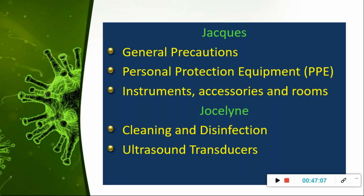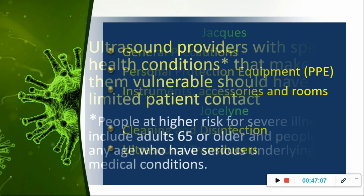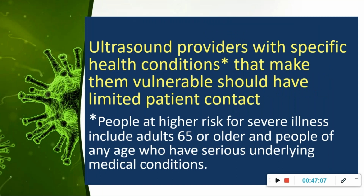I'm going to talk about general precautions, personal protection equipment, and how to prepare instruments, accessories, and rooms. And then Dr. Basseal will speak about cleaning and disinfection, specifically of ultrasound transducers. The first thing we must remember is that there are providers with specific health conditions, such as their age or some serious underlying medical conditions, and they should really have minimal contact with the patients, if any contact at all.